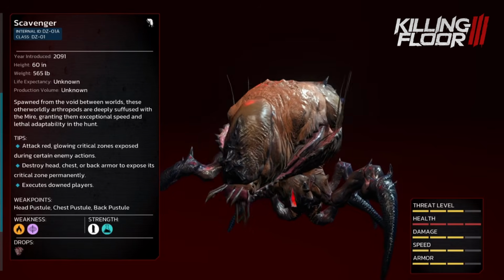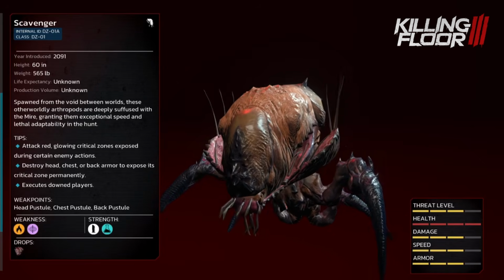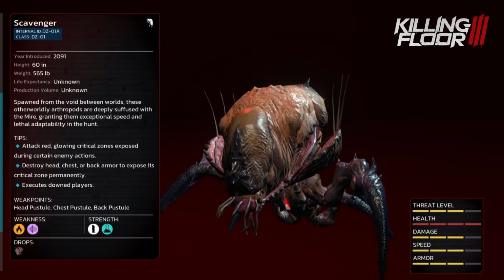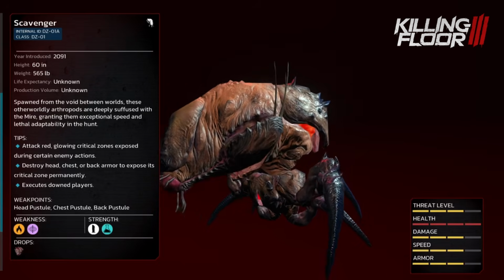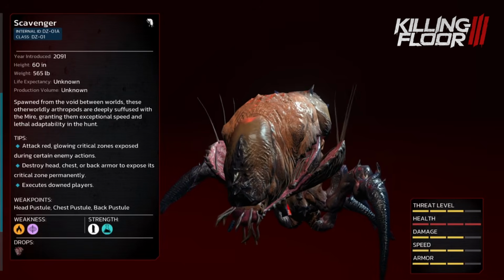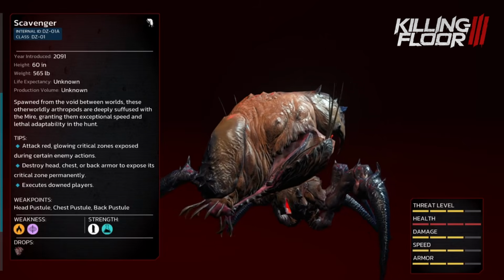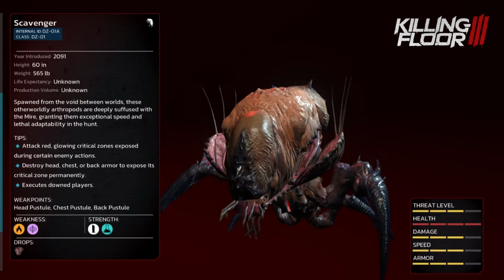Fighting a scavenger is a game of patience and precision. It hides its most vulnerable parts under heavy plating. You'll need to shatter the armor on its head, chest, or back to expose its glowing pustules permanently. Keep an eye out for those red, glowing cores. They only flare up when the creature is mid-action. Break the shell, hit the pustules, and don't let it get near anyone who's already down.